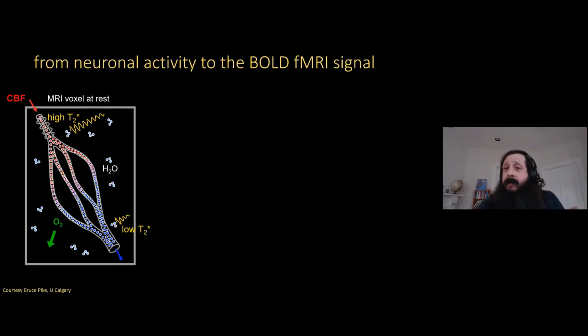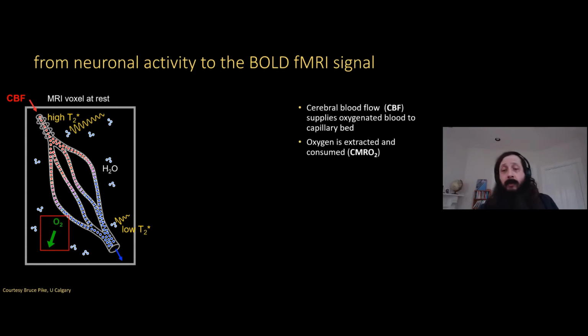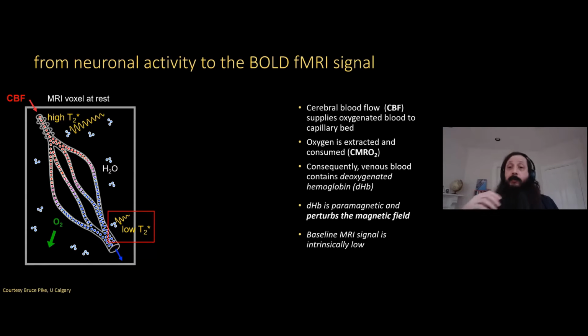And so with this in mind, now we can consider how neural activity generates the BOLD fMRI signal. The diagram depicts a vascular tree, the feeding artery at the top, which branches into the capillary bed, and a draining vein at the bottom. And water molecules in the surrounding tissue are the probes in MRI for detecting changes in the magnetic field. And so at baseline, cerebral blood flow supplies fresh oxygenated blood to the capillary bed. Oxygen is extracted at the capillary bed and consumed by the tissue, of course. And as a consequence, venous blood contains this deoxygenated hemoglobin. The deoxyhemoglobin is paramagnetic, as I said, which perturbs the field. Thus, at baseline, there's a rapid signal decay on the venous side of the vasculature, and the baseline MRI signal is low.